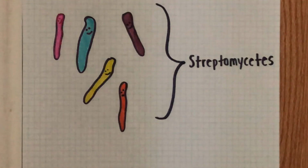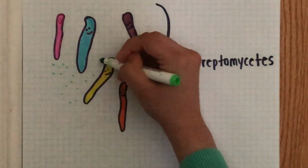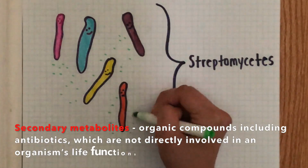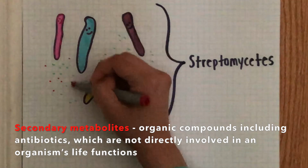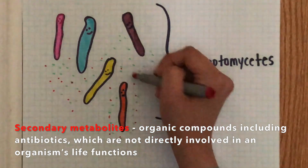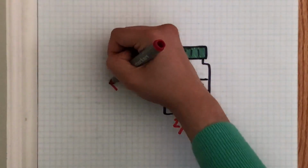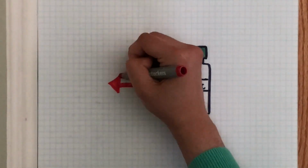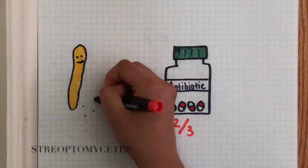Meet the Streptomycetes, a diverse genus of filamentous bacteria. Members of this genus produce thousands of secondary metabolites, which are organic compounds including antibiotics, which are not directly involved in an organism's life functions. These compounds are not only useful to the Streptomycetes, but to us as well. In fact, 2/3 of all antibiotics used by humans were originally produced by a member of the Streptomycetes genus.